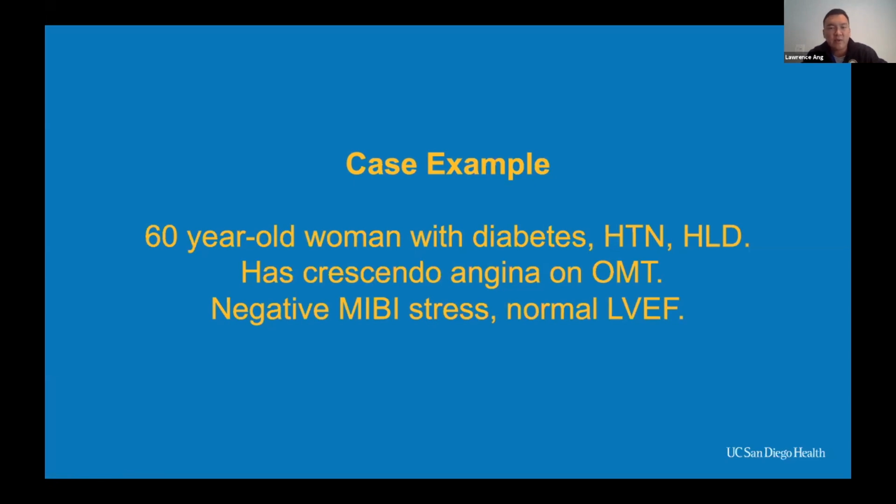I'd just like to end with a case example. This is the case of a 60-year-old woman with diabetes, hypertension, and hyperlipidemia. She presented with crescendo angina on medical therapy. Her stress MIBI was negative, and she has a normal EF.